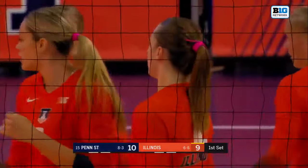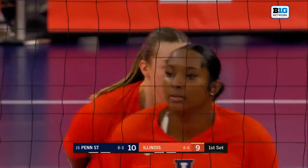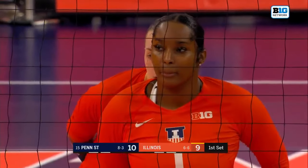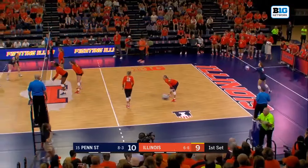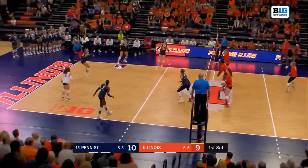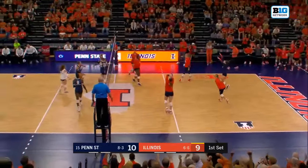Terry is impressing me a lot so far in this first set. She's hit a variety of shots, hard cross court. She hits roll shots to get Jess Mrzek out of the offense, which means that ball is going to be set to the right pin for Penn State. And then when they get another opportunity, she finds an open hole in that front area of the court and left front. Look at that block.